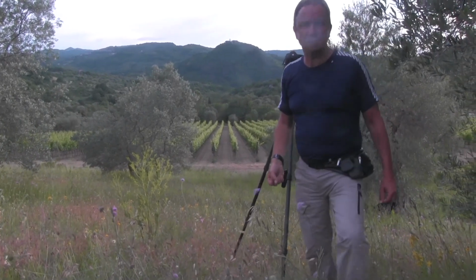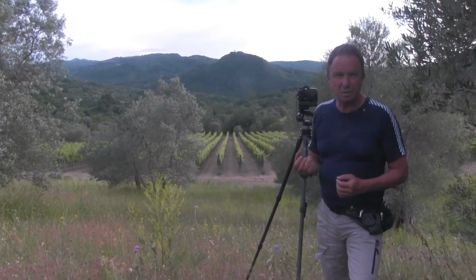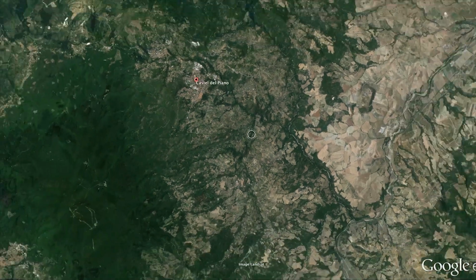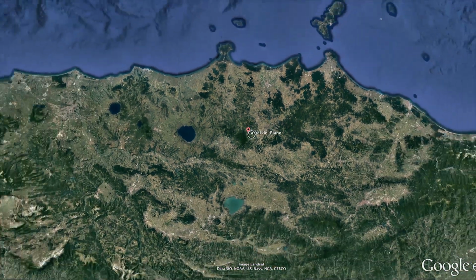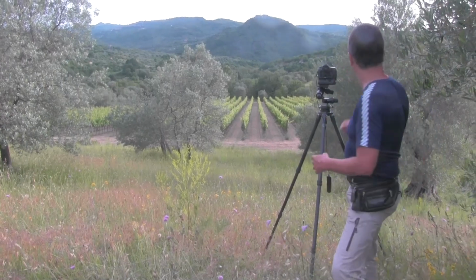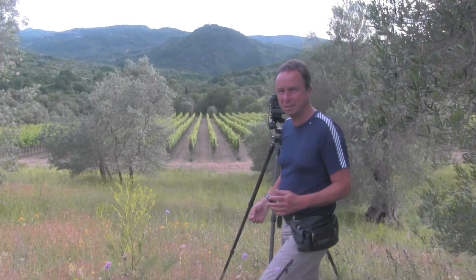Tuscany. Tomorrow we start heading north, finishing up here shooting this vineyard, looking down towards the village of Castel del Piano in the Grosseto region of southern Tuscany. The light's a bit flat, not that interesting. There's a bit of weak evening light coming in, but I'm just hoping that it'll get a bit stronger for my last session here.